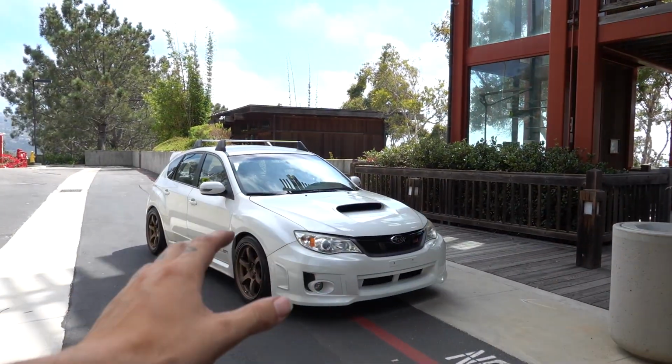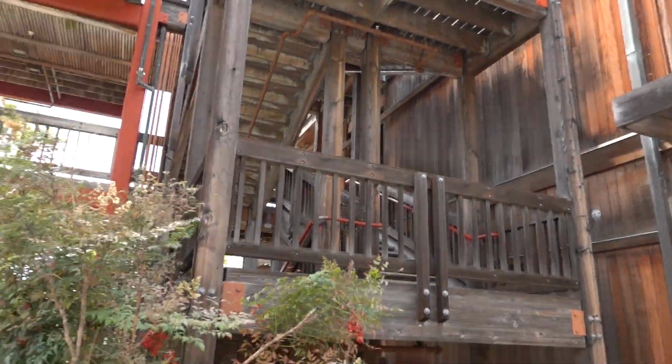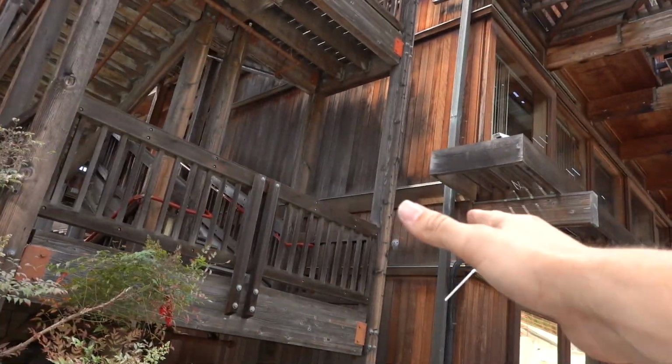All right, guys, we have made it to our little shooting location, and this is a spot that I found not too long ago. It gives some real Japanese vibes with the structure and stuff. We're actually gonna be shooting a little bit of the car as well as the brand new neon koi drop here as well.